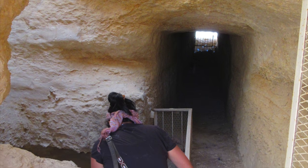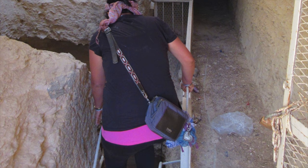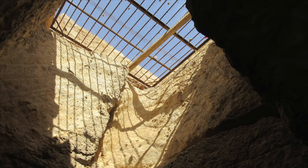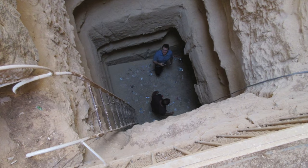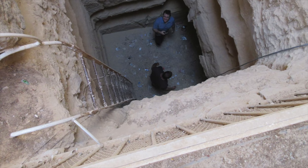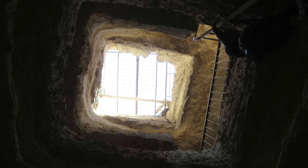This is the entry level. It's carved straight into the bedrock, and of course everything below is also in the bedrock. And this is looking up from just walking into the entrance. And now looking down into the next level, which again is carved into the bedrock. And this was an amazing experience, which we'll do every year we do Egypt.